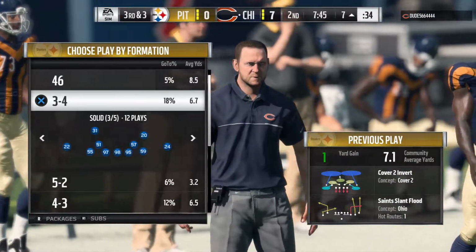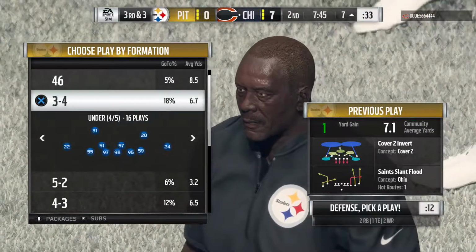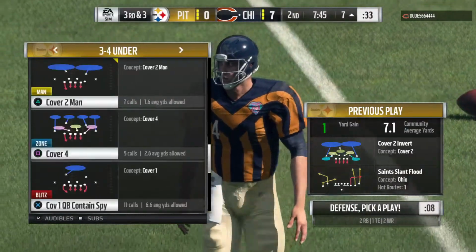I think we have to give credit to him for buying time and extending the play. But, you know, there's some really upset defenders on that one. They thought that they had him. Instead, he was coated in Teflon and got away.